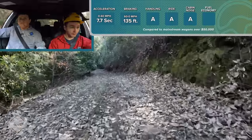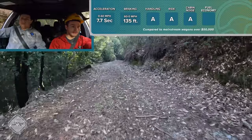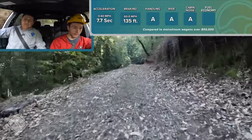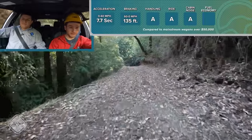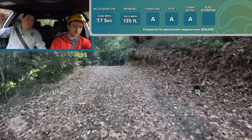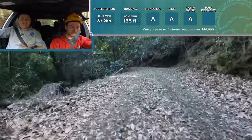At the end of the day, the Wilderness Edition really embodies, to me, what Subaru is all about. And if you want a more powerful engine with your Wilderness Edition, you can go for the Outback. Here, I think the engine is working just fine to get us through the slow paces we need for the off-road sections. I wouldn't mind the turbo. The turbo would help, but this versus the Outback Wilderness, it's kind of an interesting twist.